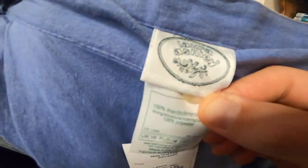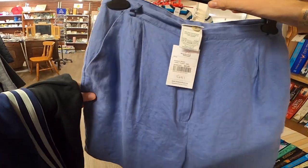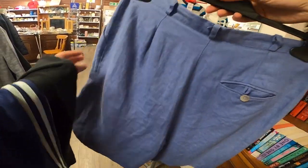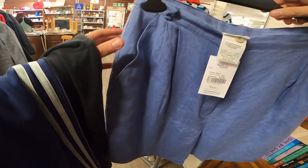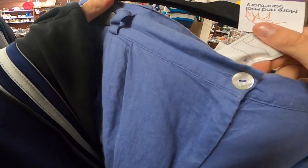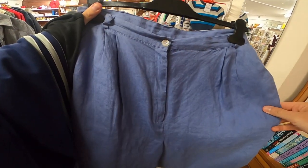Now, would you have bought this though? Laura Ashley, vintage, again, made in the UK, 100% linen skirt. There's just not much going for it. I didn't pick it up. £4.50, might have struggled to get £15. There's just not enough going for it, visually, for me to pick it up. It's a bit too plain, which is a shame, because this stuff can sell really well, but perhaps not this one.